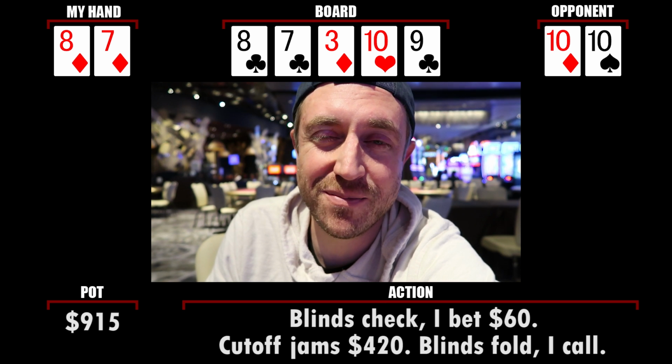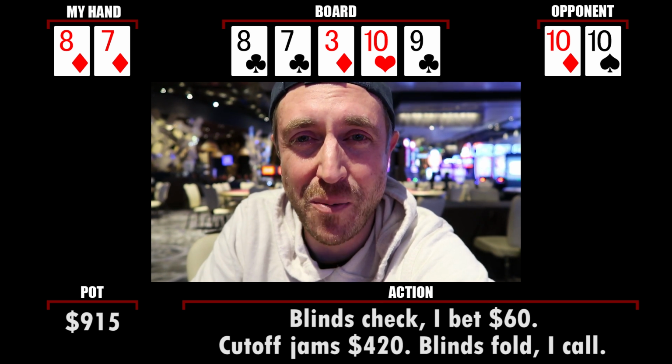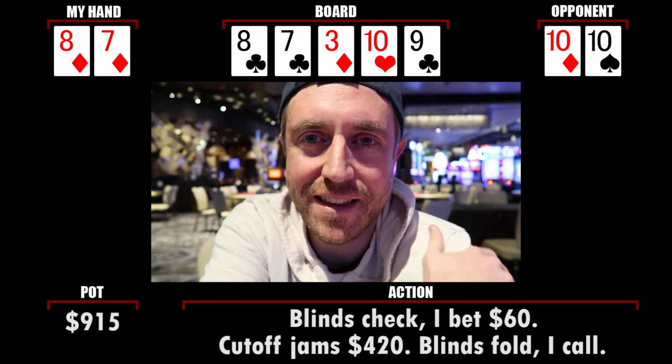Plus backdoor straights, who knows, all sorts of stuff can happen versus your 2 pair. And some run bad there. We get the money in pretty good, but the run good is not on our side in this hand in particular.